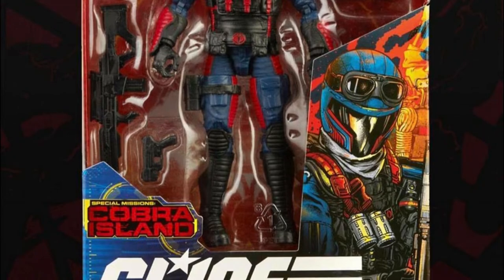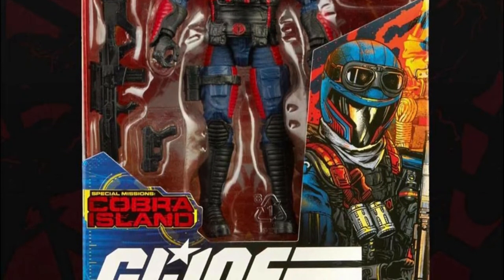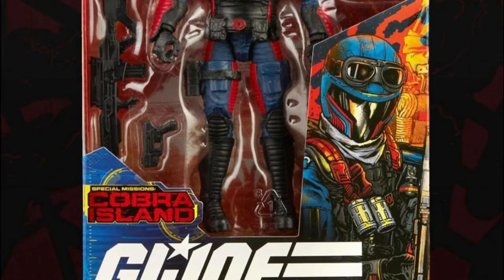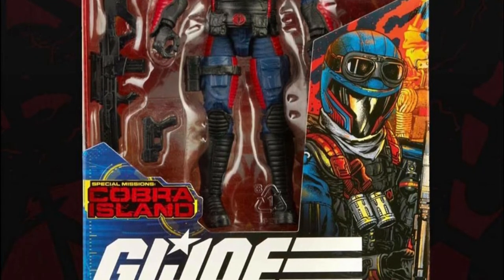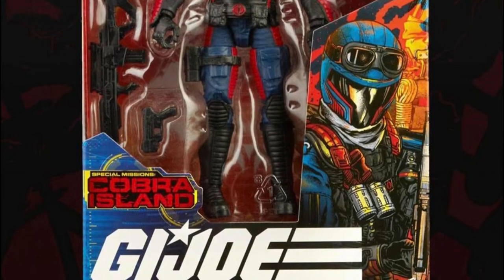Like, this guy goes in, he does his job, he gets things done, and he bounces. He looks really cool. I don't know if any of that's true, but he looks like he could kick butt. Yeah, the Cobra Viper is like, these guys really are truly the Stormtrooper of the GI Joe universe.